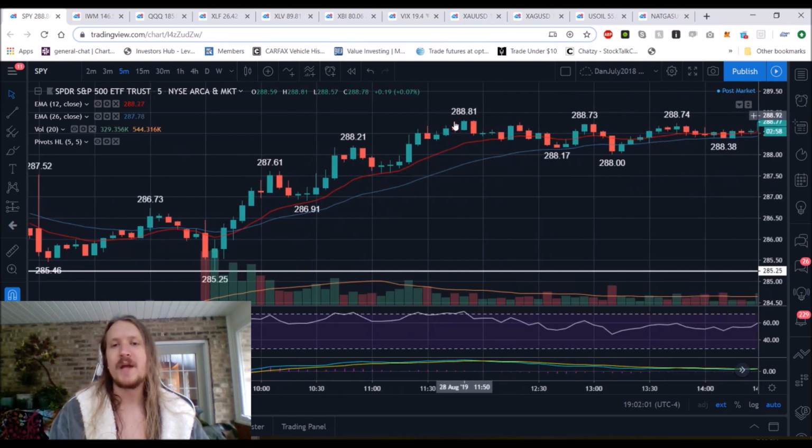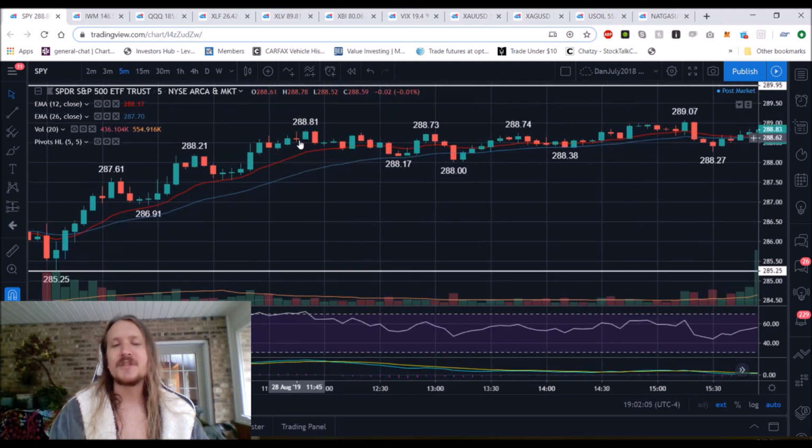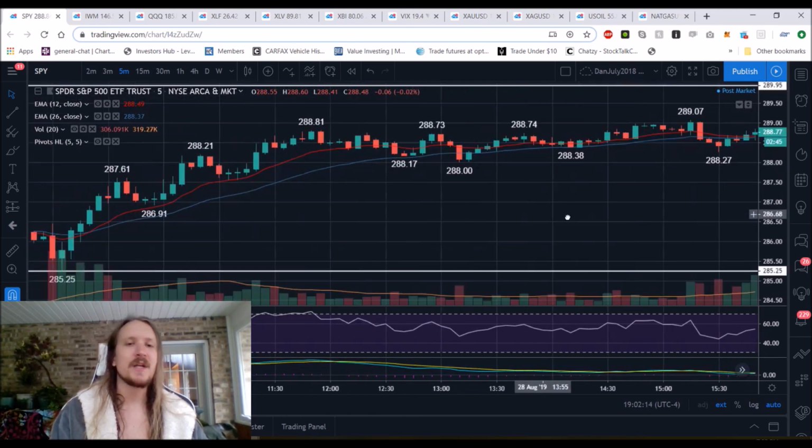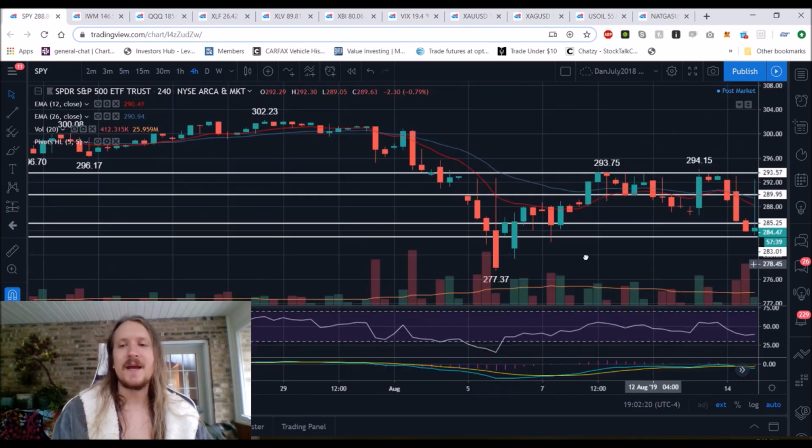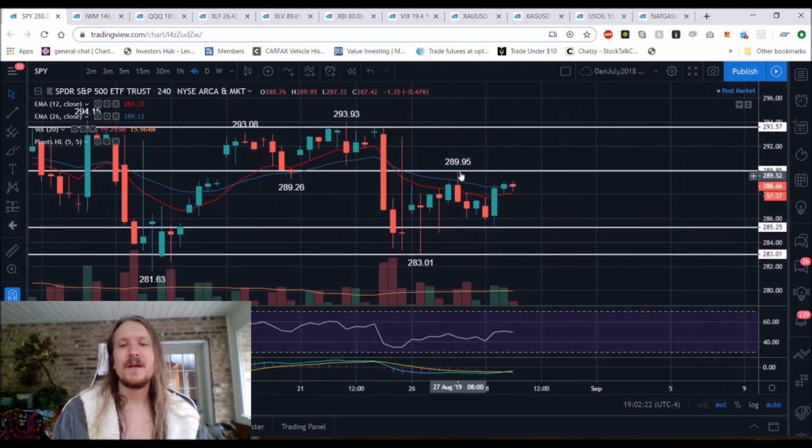Right about here is where I top fished when we lost. This was a bit of a 5-minute rising wedge. Lost a 2-minute uptrend was my entry for the bears. Put my stop loss above the high of the day, and I got stopped out at the end of the day from that position. Again, very small loss, just being a bit protective of another position, a bit of a hedge. So big picture, 4-hour time frame, all about 289.95.